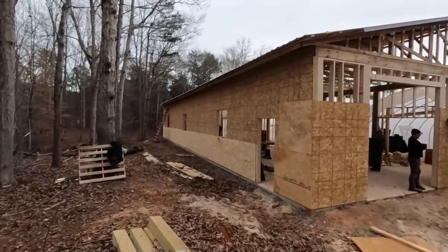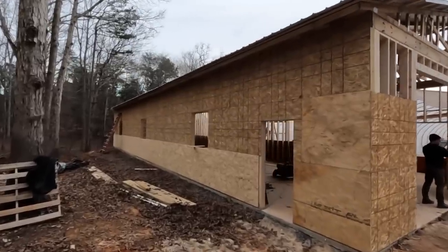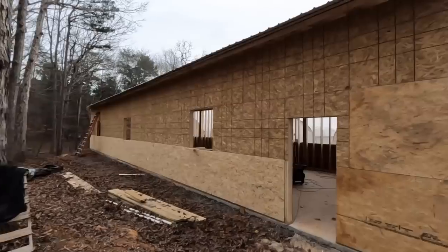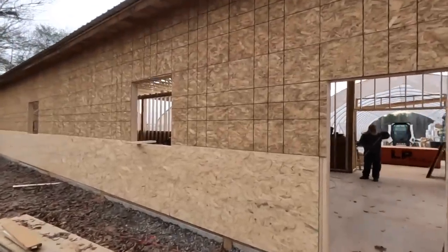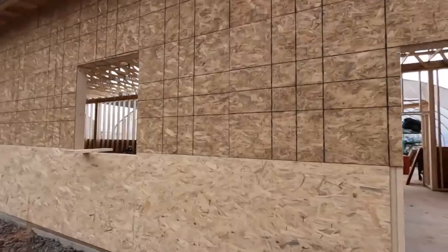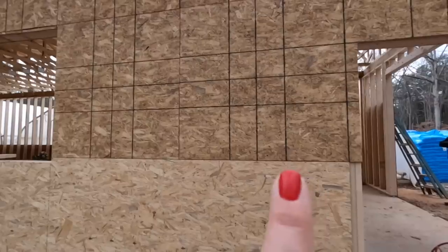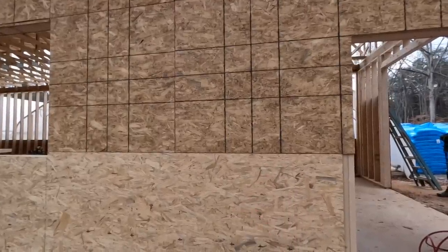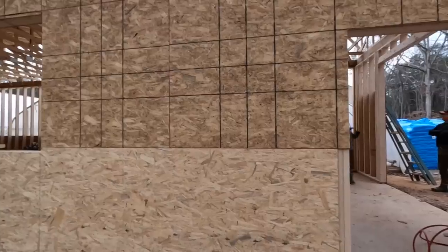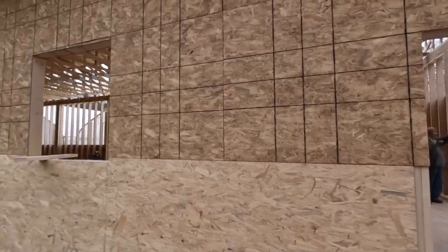Obviously, when you put that OSB up, it really starts to define the space and just makes it look like a building for sure. Nice thing about this OSB that we got is that it has the lines on there. So basically, if you know which lines they are, then it'll line up with your studs. So you don't have to know exactly where your studs are as far as being able to see them.